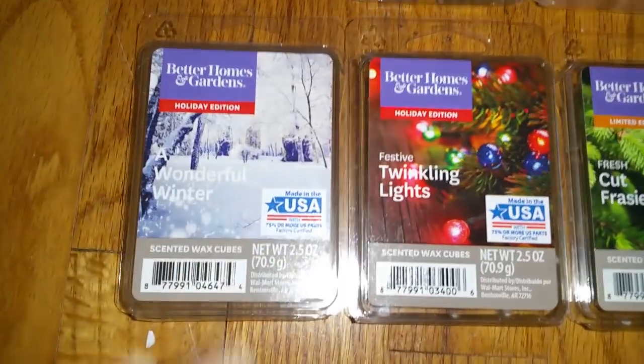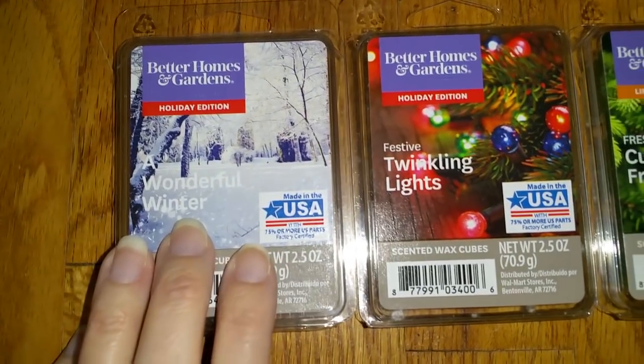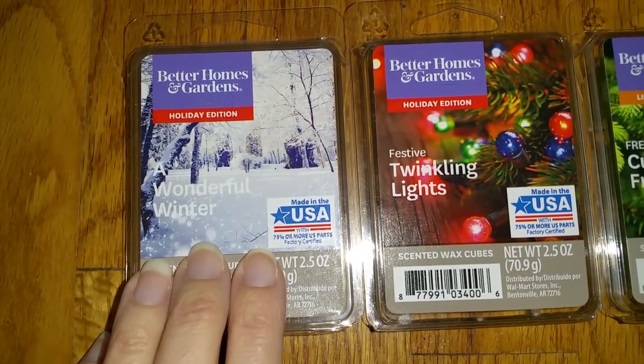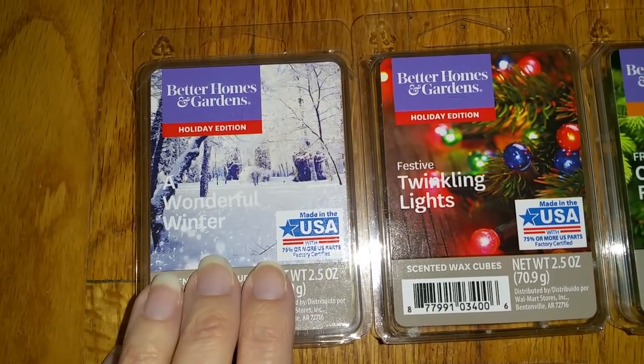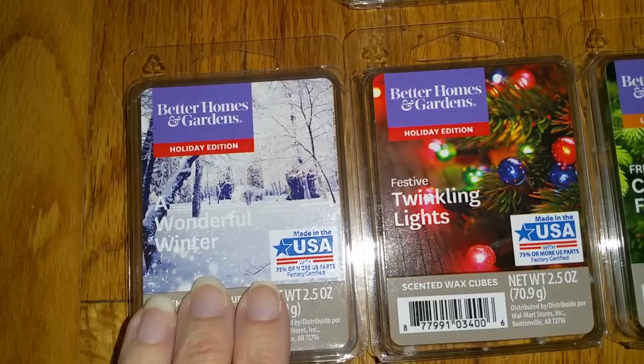So, A Wonderful Winter. This came out in 2015. The scent notes are icy peppermint shimmers through regal evergreens adorned with glimmering icicles, bright winter citrus, and leafy mistletoe.